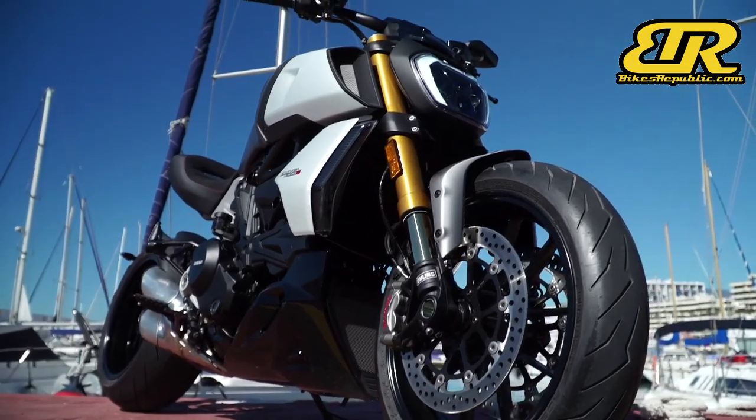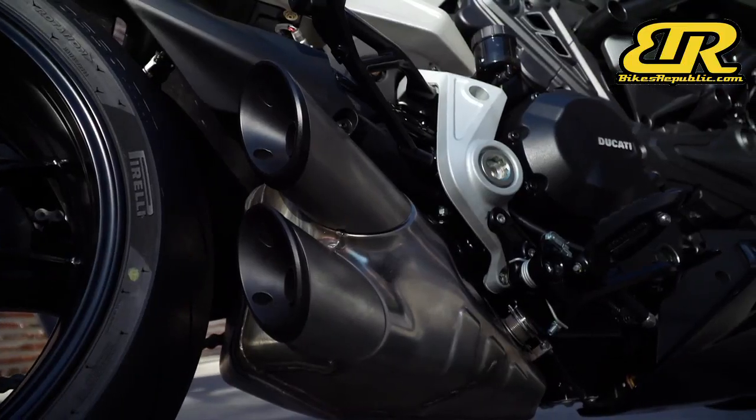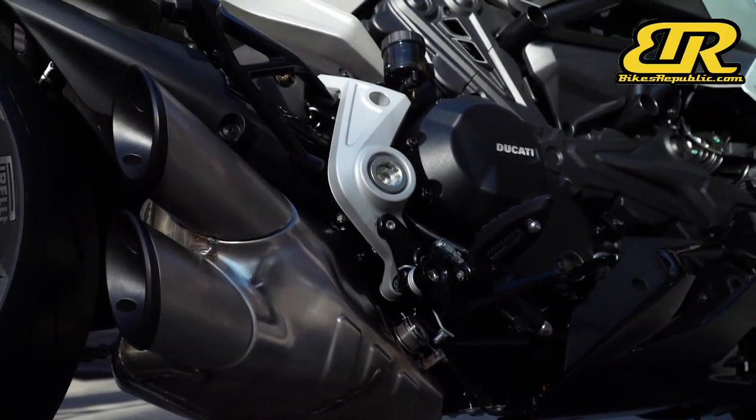Hey guys, 8 something in the morning here in Spain. We are just about to ride out to test ride the new Ducati Diavel 1260S, and what we have found out so far is that the bike is longer than the previous generation Diavel. The engine is more powerful.